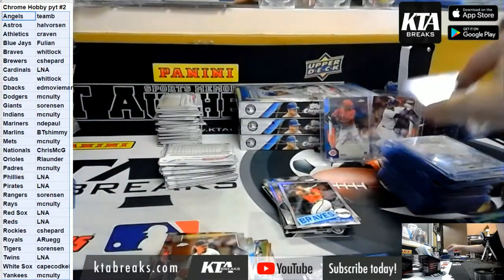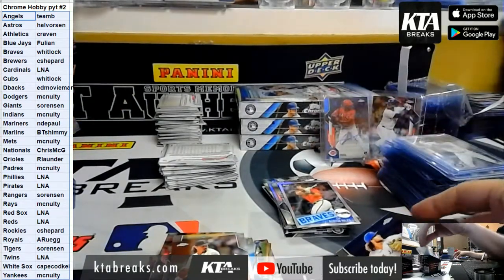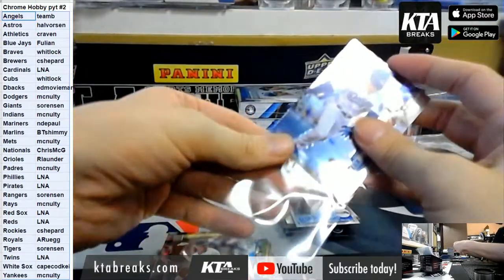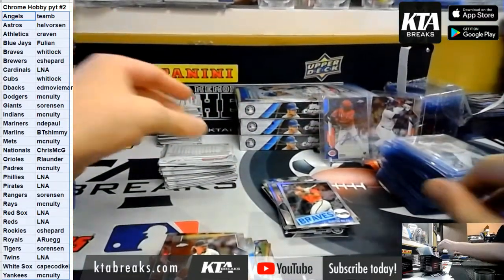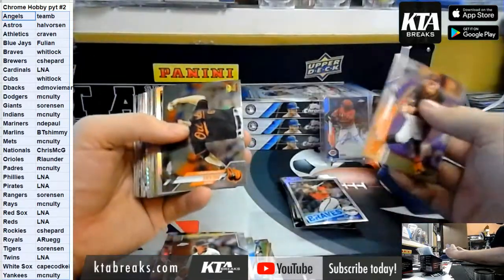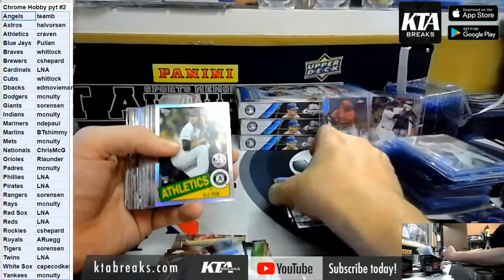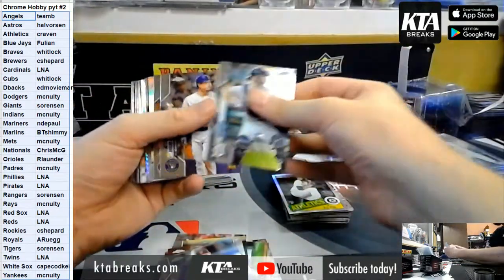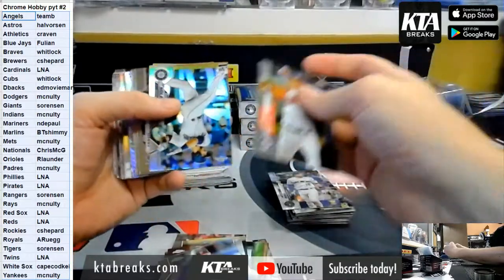Munoz for the Padres. Bichette regular. Kyle Lewis. They're only refractors, Jesse, to my understanding. Variations? Yeah. So if you get like two refractors in a row, one of the top ones is a variation, at least in hobby. So you're desperate and you're trying to drink Diet Dr Pepper. Oh, I didn't even open it. I see you're trying to.